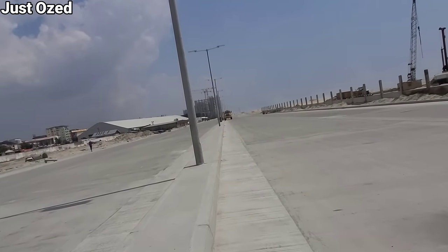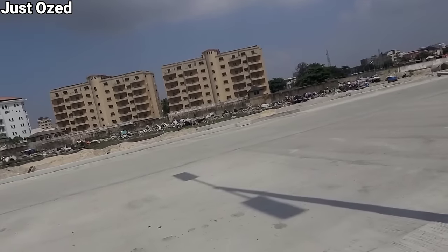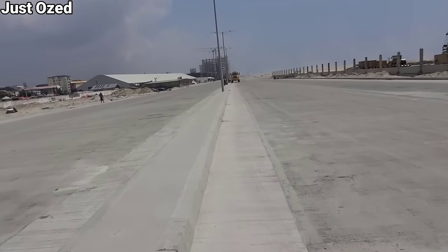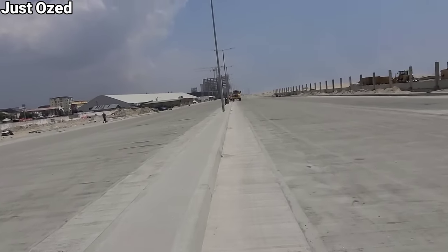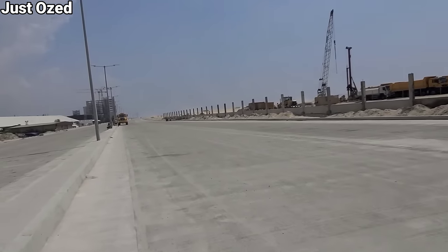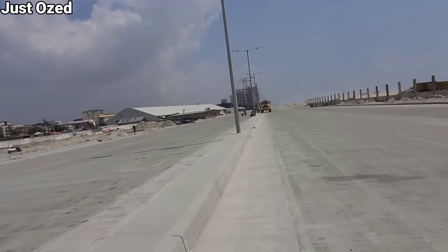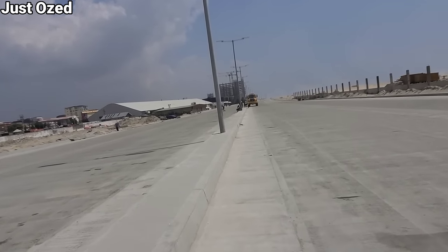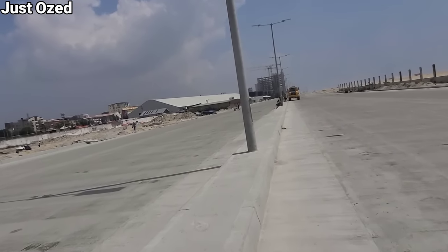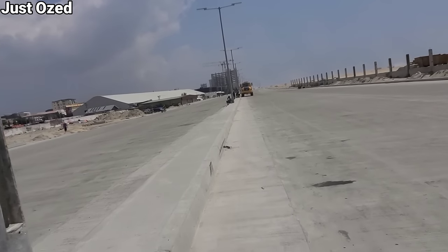The road is completely paved at both sections of the road. This is the first lane, while this is the second lane. Everything is paved and complete. And also, Eco Atlantic is working from their own end, facing off their portion. So we have the coastal road separately, and we have Eco Atlantic doing their stuff. So we are approaching Landmark. We are currently at Oniru Beach.